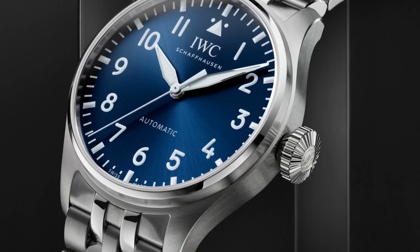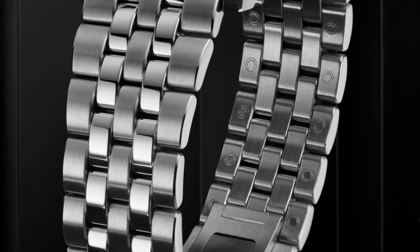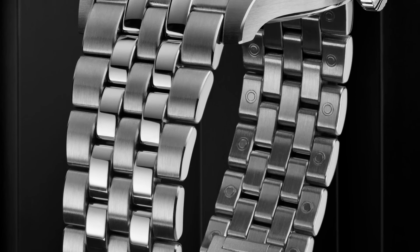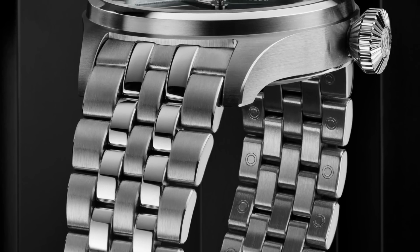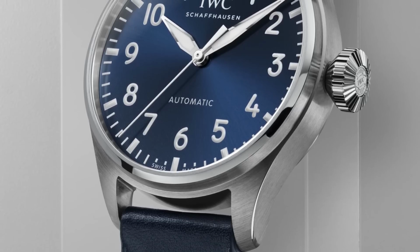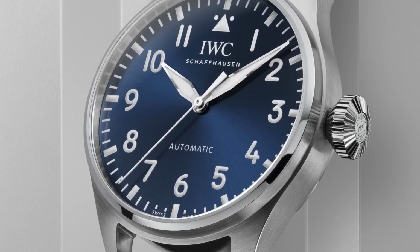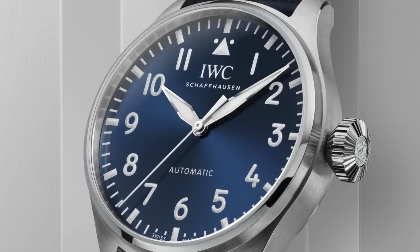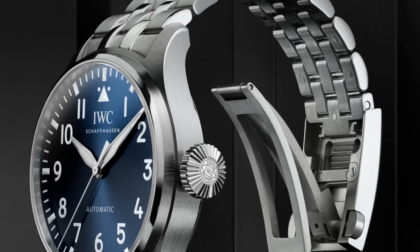Importantly, there has also been a serious price change, because priced at £13,900, the normal Big Pilot was never really competing with any other steel pilot's watch. It was always elevated above that. But now, with this more simple version, you can have one for 8,900 Swiss francs, a considerable saving, making this watch a genuine alternative for someone who's planning to buy something like a Rolex GMT Master, thus making the IWC a more enticing option altogether.